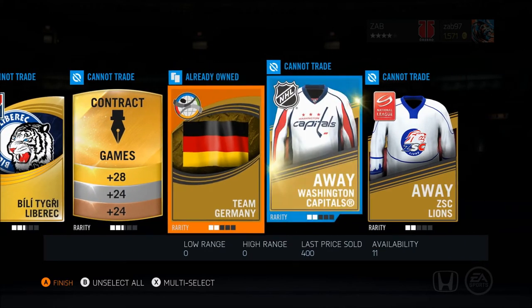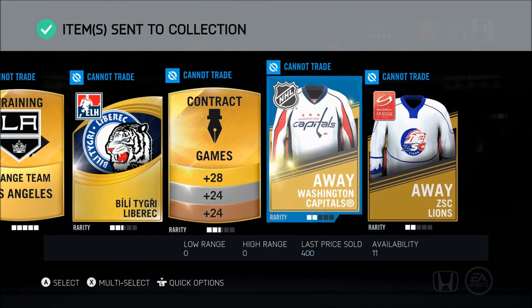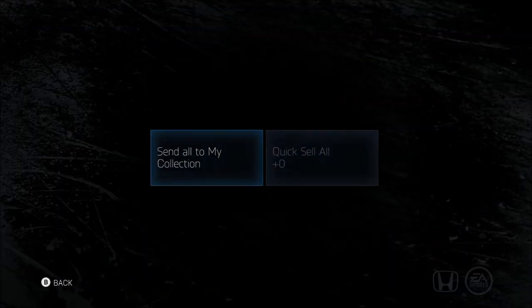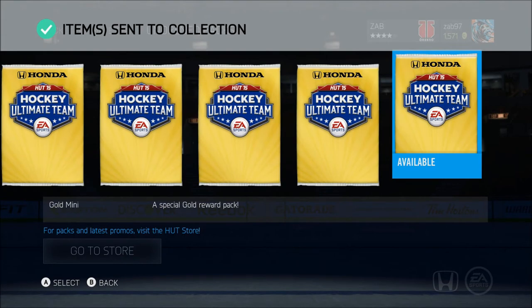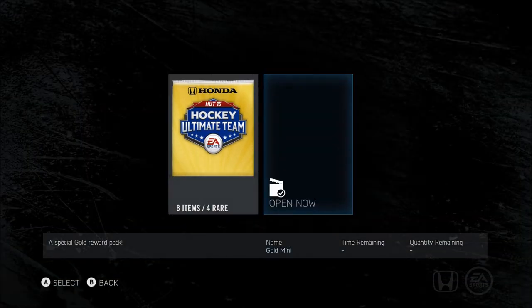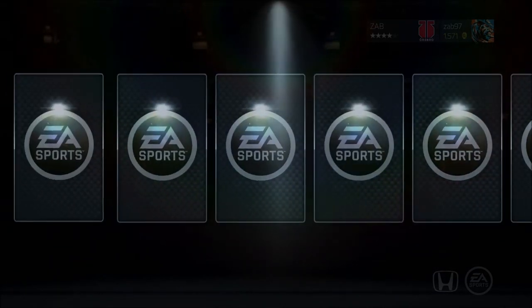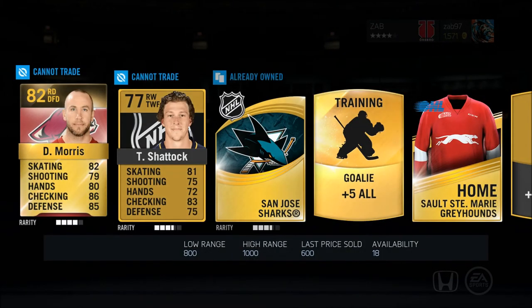Already owned, and there we go. All right, so at least, oh, I didn't mean to send those to the collection. At least we're getting stuff that we don't have, jerseys, players, stuff like that that don't go for a lot. They're definitely going to help us out in the next pack opening for the collections, but I'd way rather have a player that's worth a couple hundred K or even just 20K, 30K. I'm not being stingy here.